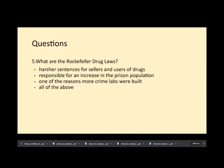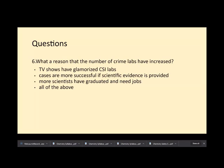So questions that you need to answer: what are the Rockefeller drug laws? They're very important in the history of criminology. Number 6, what is a reason that the number of crime labs have increased?